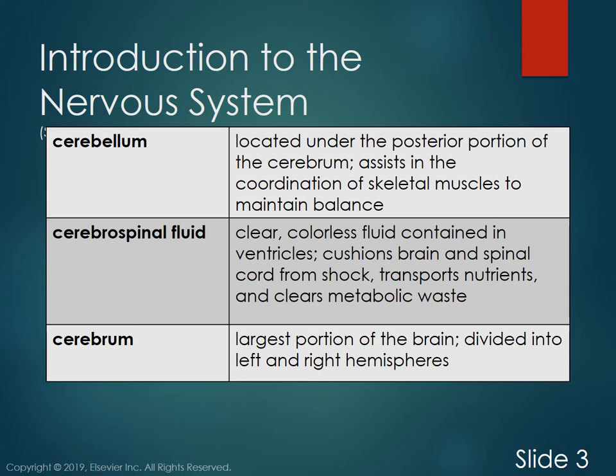Now the cerebrum, like I said, is that biggest portion of the brain, and it is divided into two halves, which we call the left and the right hemispheres. And interestingly, with our sight, the optic nerves leave the back of the eye and they actually cross over. So it's the right side of our brain that's interpreting images from the left eye and the left side of the brain that's interpreting images from the right eye, which I think is really interesting.